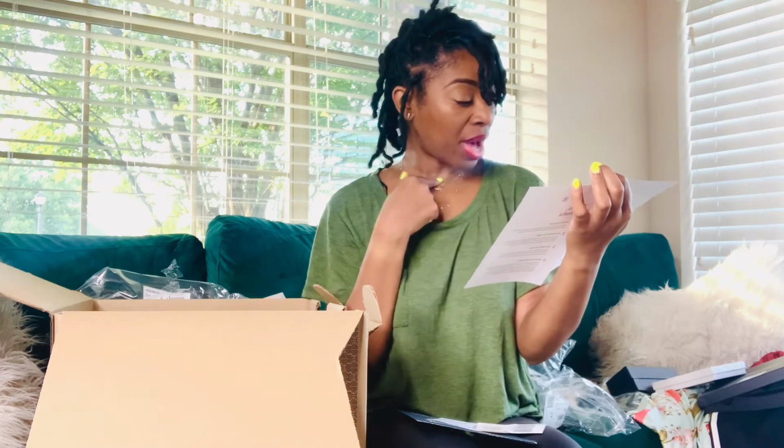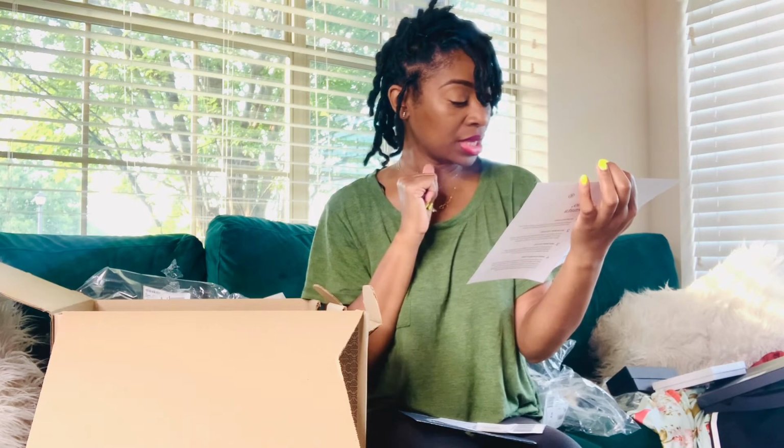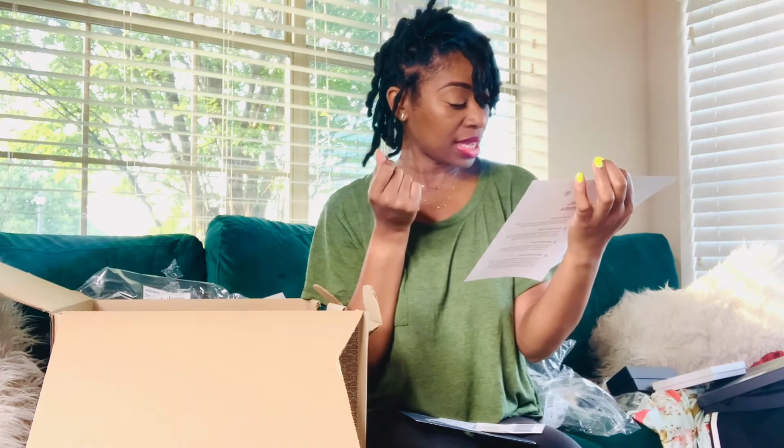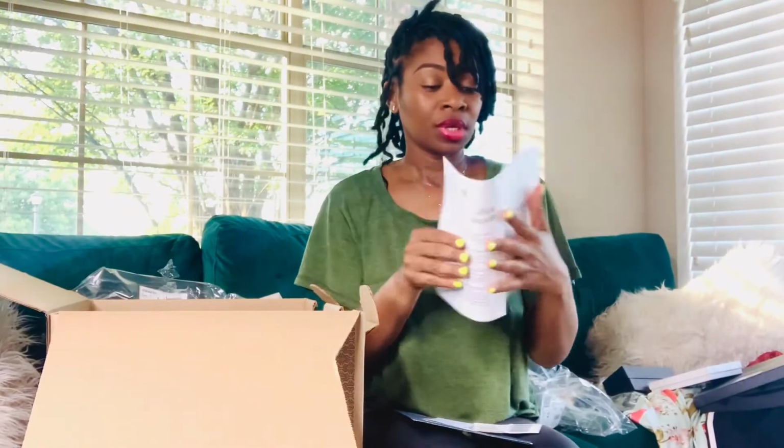The floral wrap is $87. The bikini top is $40. Bikini bottoms is $25. The wrap mini dress is $63. The sunglasses are $298. The necklace is $55. The bracelet is $59. And the earrings are $38. So you get to choose your own price point, whatever you want.